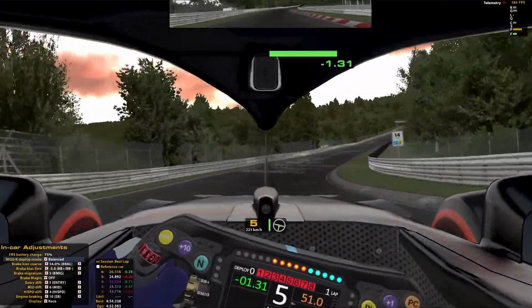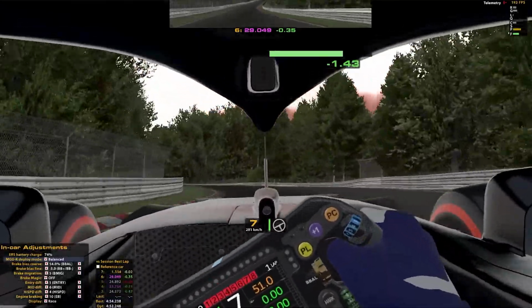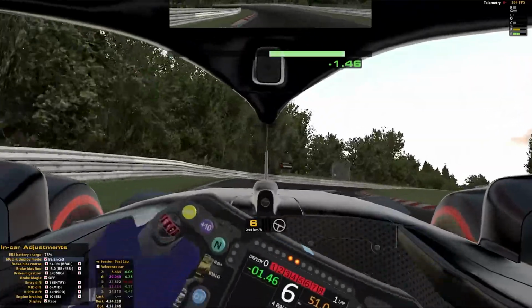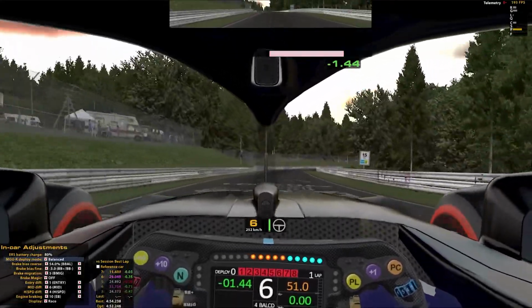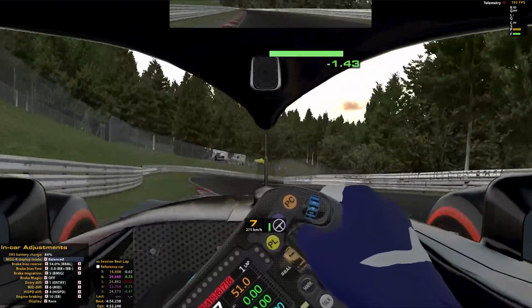Entry is not that difficult, but the exit in this car, ooh, so easy to spin the rears, getting out of it and just losing the car, smashing it into the wall. Really easily done. As we continue with this super fluid section, favorite section of many people.